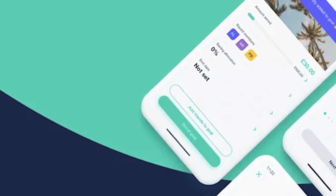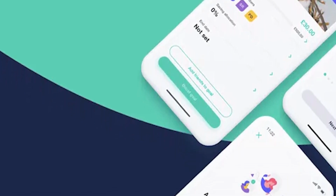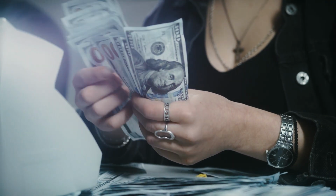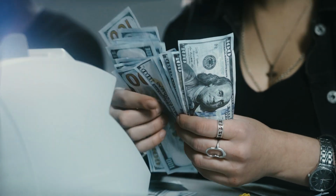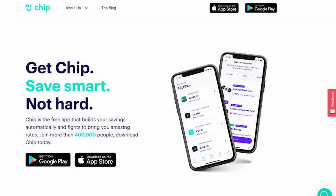Chip offers two main types of savings accounts: an instant access savings account and a prize savings account. With the instant access savings account, you can earn competitive interest rates on your savings. The interest is paid monthly, and you can start saving with as little as $1. The prize savings account is similar to a premium bond, where you do not earn any interest on your savings, but stand a chance to win prizes in monthly draws. The Chip app is free to download on Android and iOS. All Chip savings accounts are protected by the Financial Services Compensation Scheme.